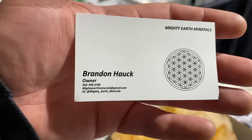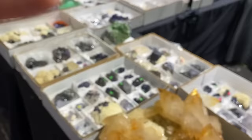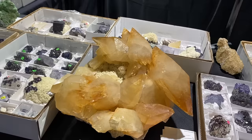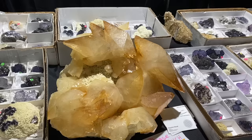Brandon Hauk, the owner. Some real fine minerals here. Beautiful calcite. From Elmwood. They seem to have a lot of stuff from Elmwood. Maybe we can ask the gentleman a little bit about Elmwood. Yeah, it seems like they have a lot of stuff.